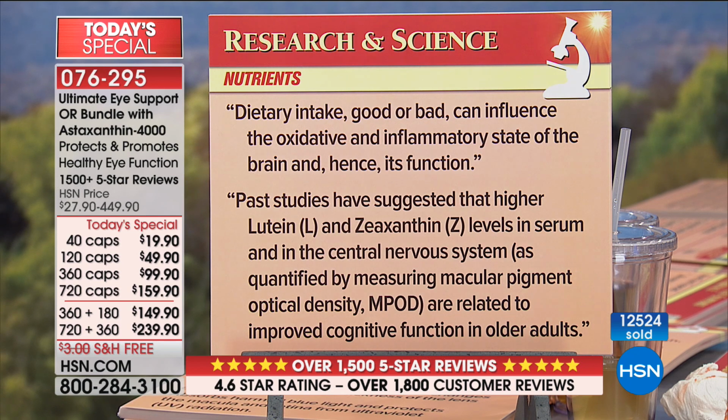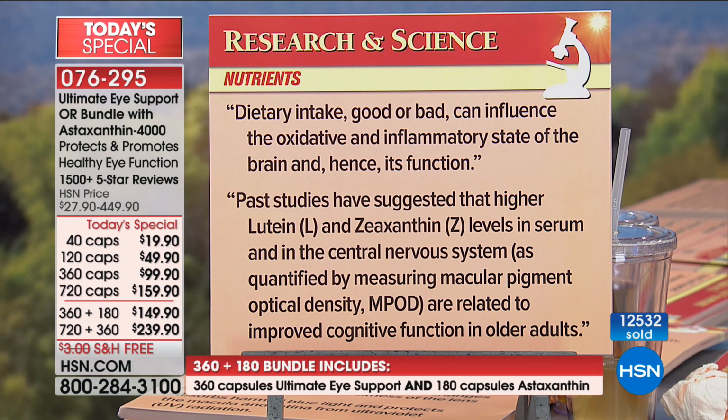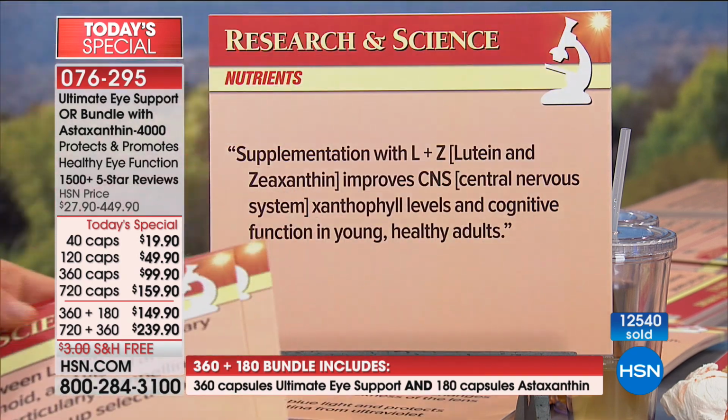Past studies have suggested that higher lutein and zeaxanthin levels in serum, that's body serum, blood serum, and in the central nervous system, as quantified by measuring macular pigment optical density, MPOD, are related to improved cognitive function in older adults. So, older adults with higher levels of lutein and zeaxanthin have improved cognitive function. Isn't that great? And years ago, we never even talked about these things.